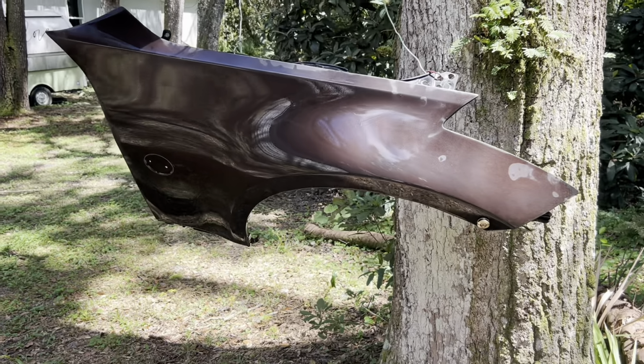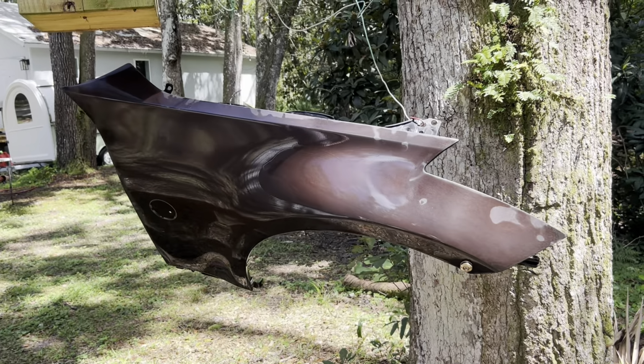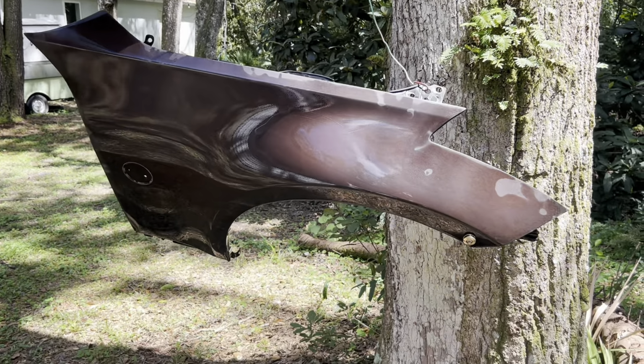Me and Dad sanded it to the best of our abilities. It's pretty smooth now, and we're gonna let it dry, and then we are going to prime it.